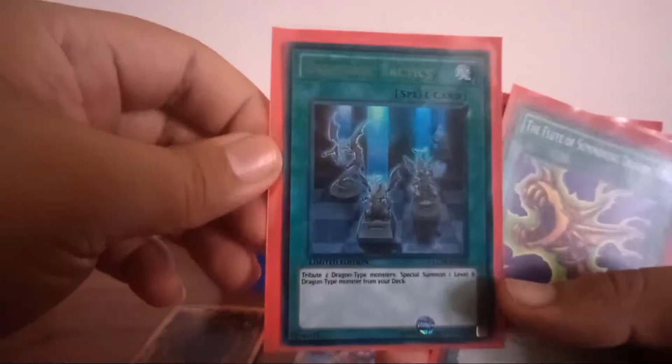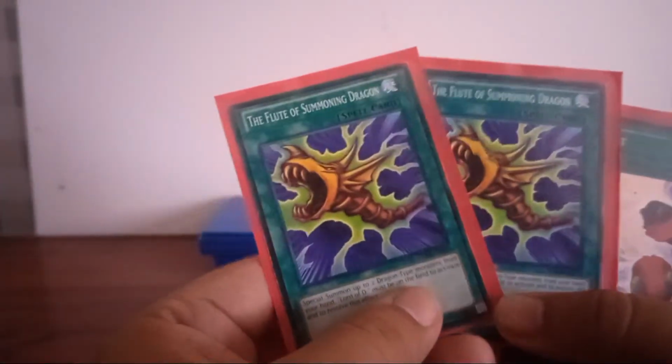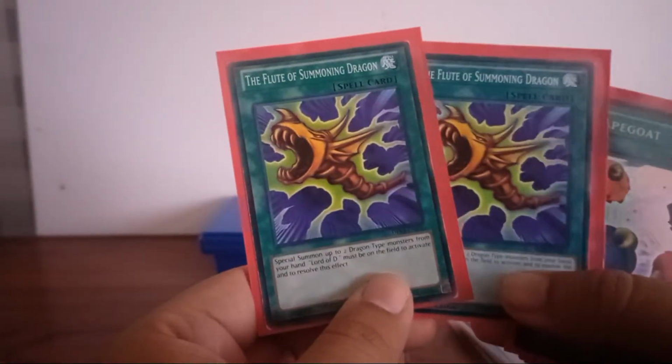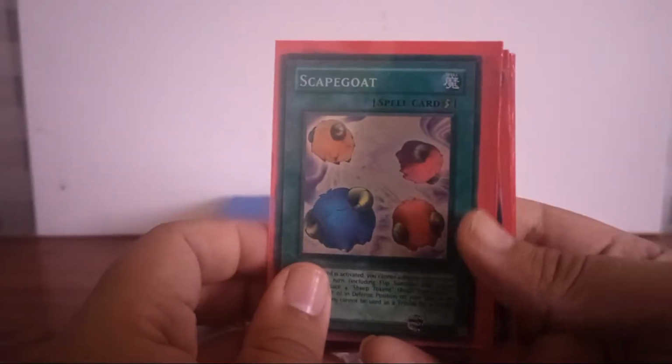And I also added this random card. I don't know what it does. And the Flute of Summoning Dragons. Now this can help me summon four dragons to summon my five-headed dragons. And I've got Scapegoat. Also unknown, because I don't know when I got this card.